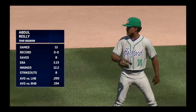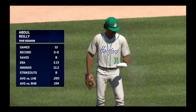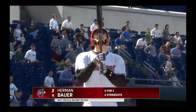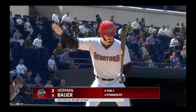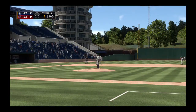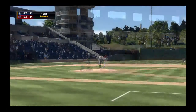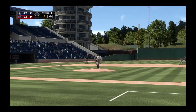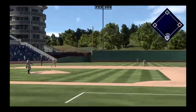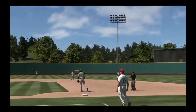Abdul Riley takes the ball now in inning number 9, looking to close the door. Ready once again, Herman Bauer, been a strikeout victim twice in this one. First pitch hacking here, and that's the first strike. Now that's a nice pitch. He ran that in there about mid-90s and put it past him. Hit back up the middle. Castro has it, and he's retired here, one away.